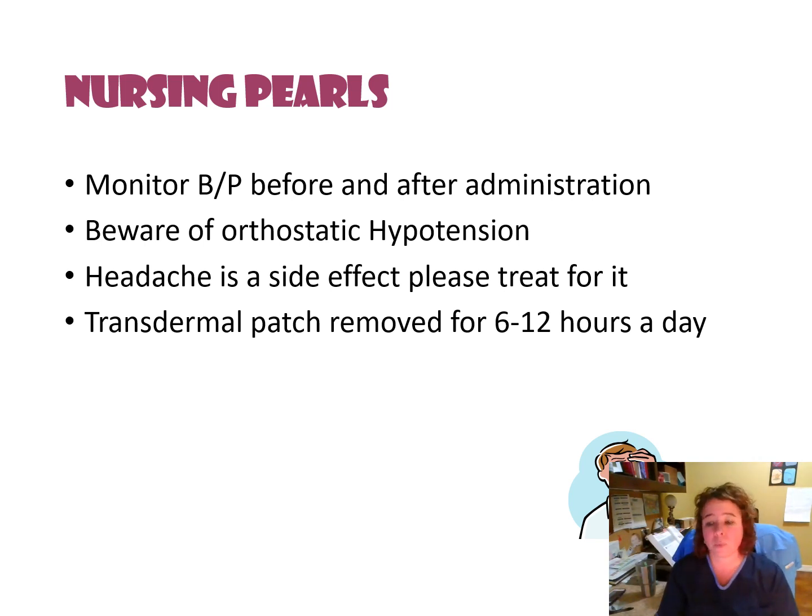But what's important is that every day we have at least a 6 to 12 hour window in which we have a nitro-free zone, meaning that the patient has got their patch off or got their disc off so that our body has a chance to get used to not having the nitroglycerin on. So this would be a medication that we would probably start on Chuck right away when he came in.